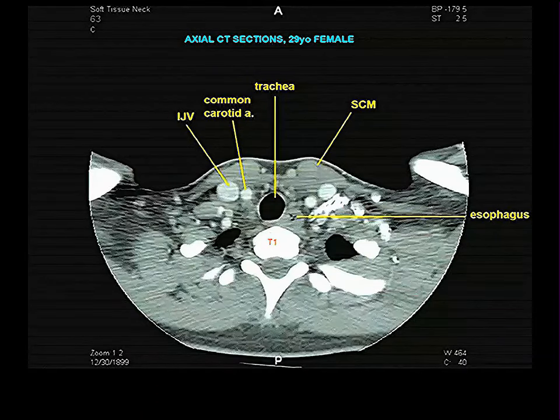So here's a CT scan starting at T1. Now, you say starting at T1, that's not the neck, that's the chest. But it isn't. I mentioned to you when we did the chest that the jugular notch of the sternum is opposite the T2, T3 disc. That means the neck goes down in the front, well below T1. So the neck is quite tall in the front, taller in the front than it is in the back. And the neck in the front goes down to the disc between T2 and T3.